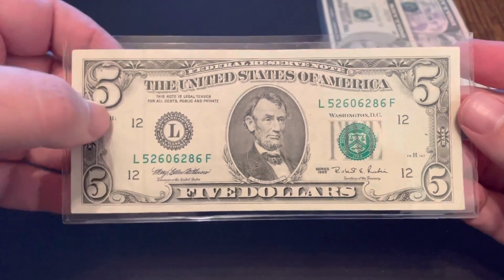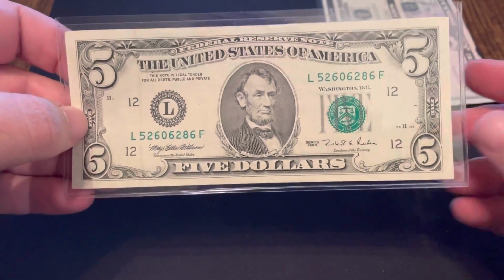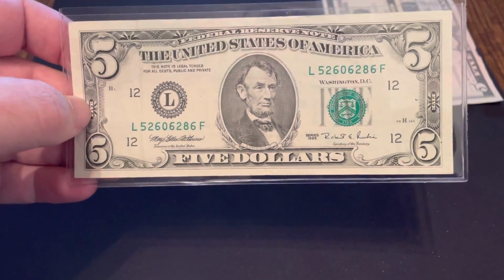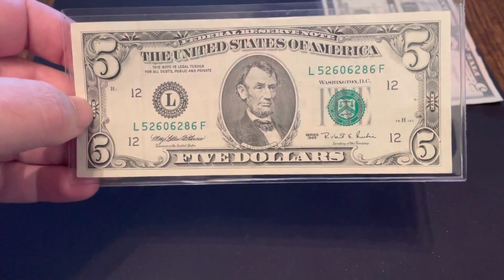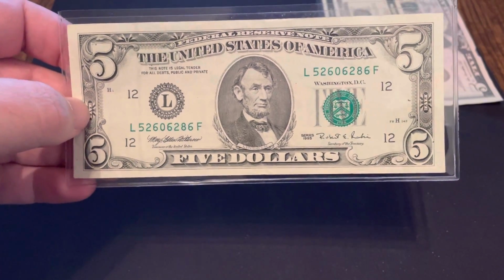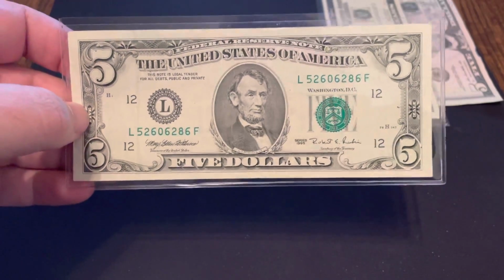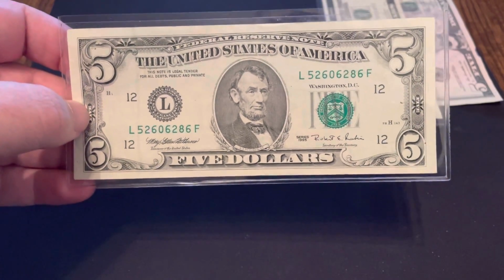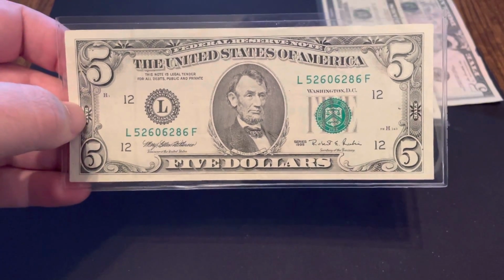Number 8. Of course, we have to go with a small head. Small head $5 bill. This particular one's from 1995. 1995 small head note. Now, these are always exciting to find in circulation because the 5s are spent frequently. Because they're used as much as they are, it's harder to find these in circulation and pretty tough to find them in good condition as well. Now, you can check with your bank and see if they managed to pull any, but you are more likely to find small head 20s or 100s compared to finding small head 5s.